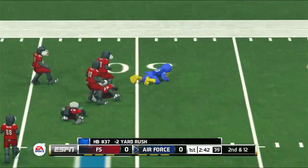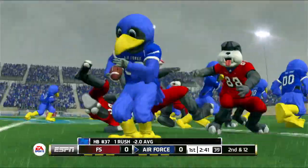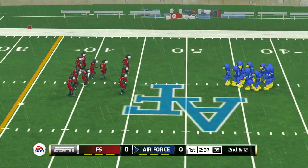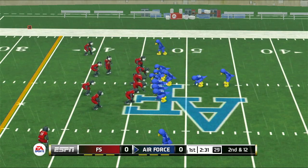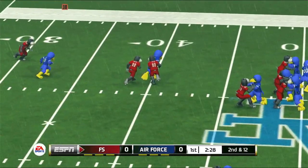They bring him down in the backfield. That's a loss of 2 yards on the play. That'll bring up second and 12. So it's second and 12. Ball on the 47-yard line. Ready! Gets it out quick, and it's going the other way.